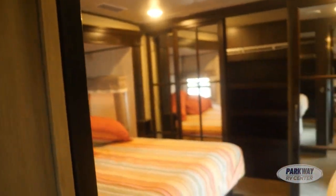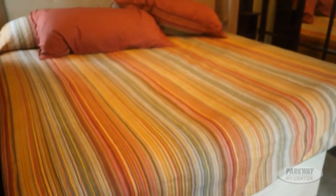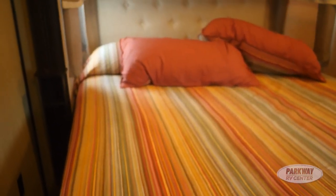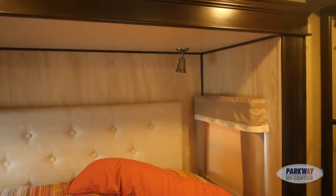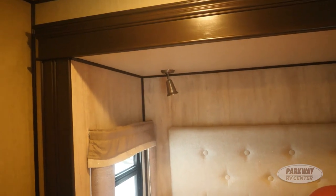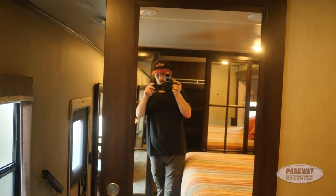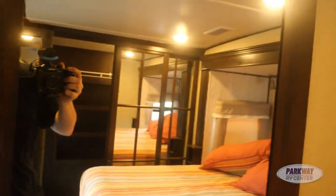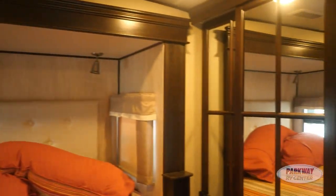And then in here we have the bedroom. All right, we have our queen size mattress with a window on either side and reading lights surrounded by that cherry trim. We do have a really nice, solid privacy door. I do not know why they put mirrors on every surface in these master bedrooms.